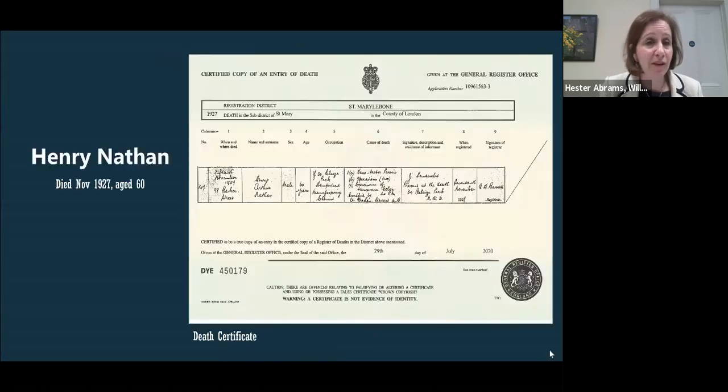So here is Henry Nathan's death certificate, and this is actually a piece of evidence that we do have. It said on the grave, Henry Arthur Nathan, who died on, I think, the 15th of November 1927, aged 60. And in fact, it said who passed over rather than who died. And it says my beloved husband, but it doesn't name the wife or the widow.